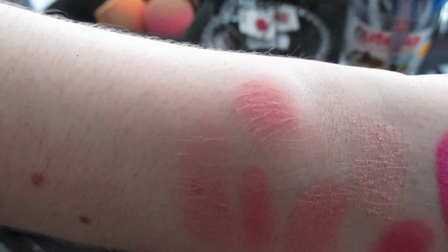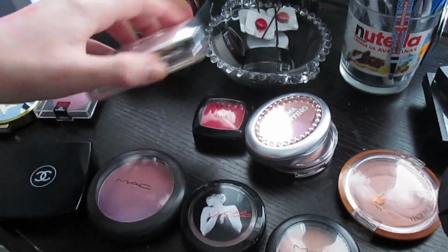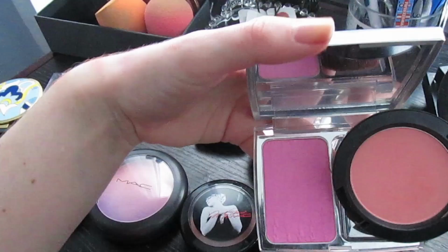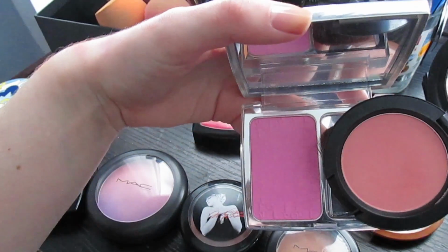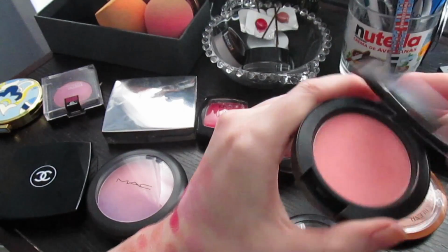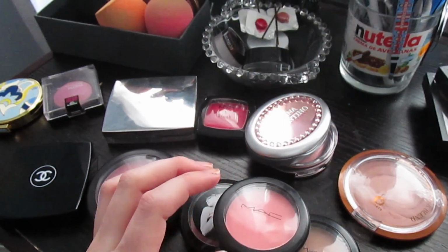It's so brightening and so pretty, and not exactly, but it reminds me of the Dior Rosy Glow, just the way that it brightens the cheeks but doesn't look like a clown. That's why I like both of those pink blushes. So the Royal Sunset is beautiful, and I wish that they would make that permanent.